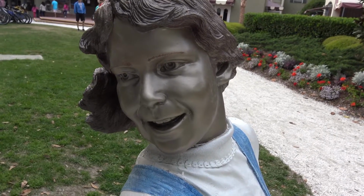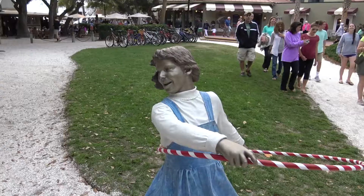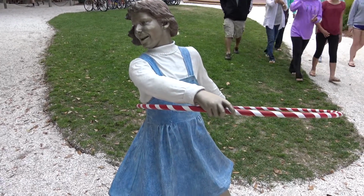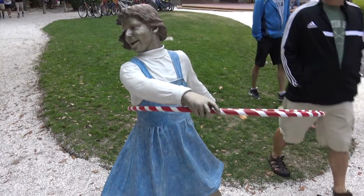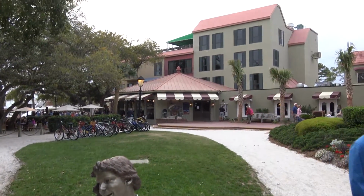I can't believe that guy's in the tree. This one's from 1992. And there's the main entrance to the Crazy Crab.